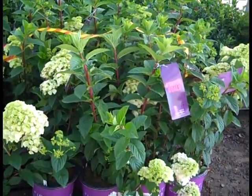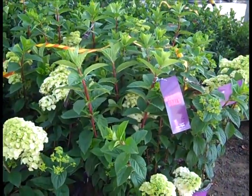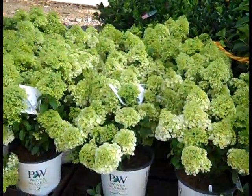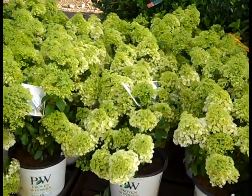Here we're looking at these 2-gallon Strawberry Sundae from First Editions. You can see the buds starting to open up on those. We'll have some great color and several crops of these 3-gallon Bobos. I mean, what a display here on these.